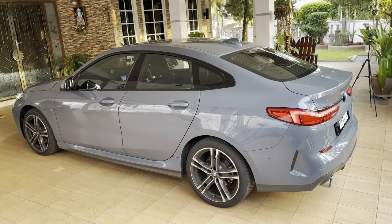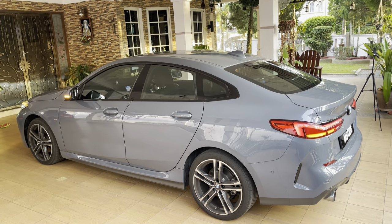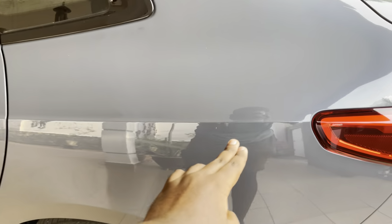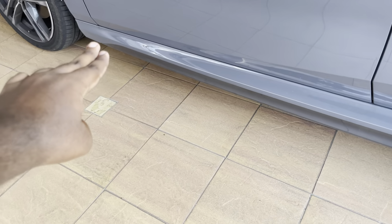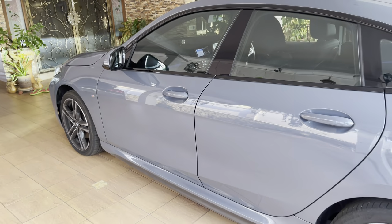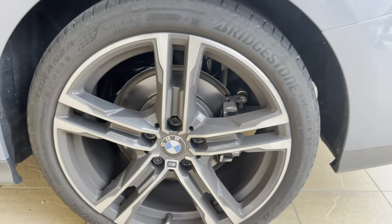So this is the rear end of the BMW 218i Gran Coupe. Overall, it looks very aggressive and very sporty from this angle, especially in this very nice grey paintwork. Makes it stand out much more. You also get these lines right here, as you can see. Very nice lines. You get your side diffuser in matte black, as you can see. And then your rear tires right here with the M Sport badge again.